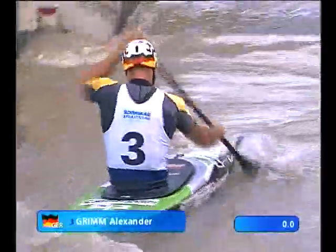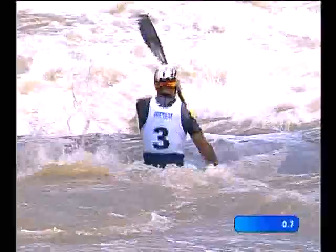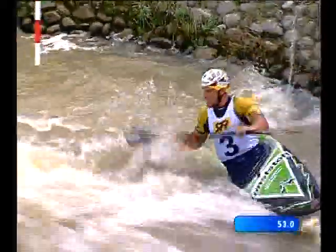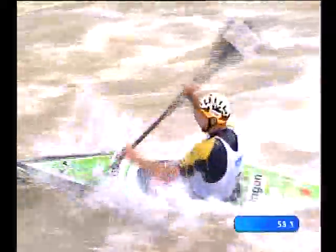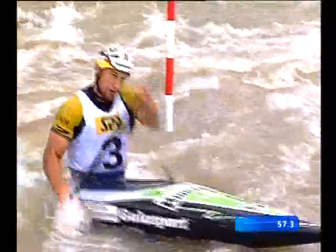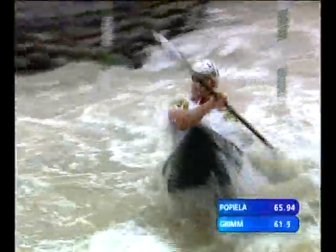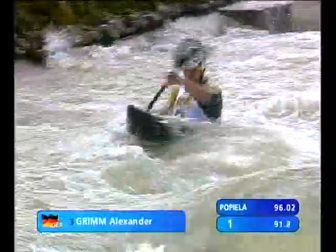Perhaps the man that prevented Slovakia from winning 4 gold medals at the Olympics last year, German Olympic gold medalist Alexander Grimm in the men's kayak. Very powerful paddler, not waiting at all for the water. He's going to take care of business on his own. Looking great on the channel in Čunovo.